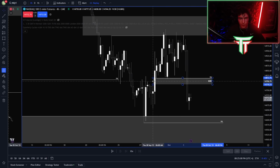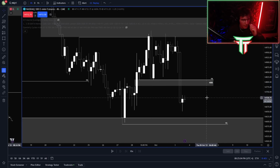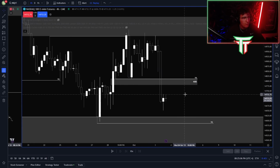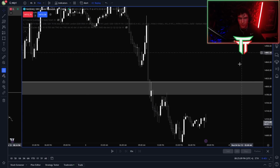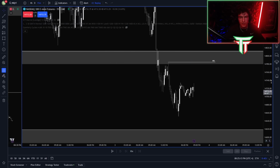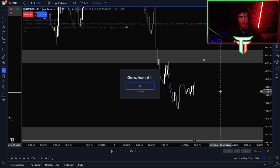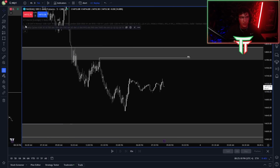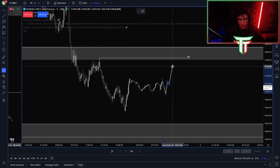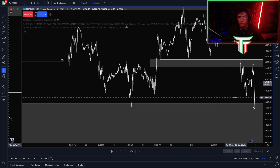So going into tomorrow, I'm looking to see this retrace back into this 4-hour imbalance, but I need some sort of sweep of liquidity. So I go down to a smaller time frame. This is what I'm looking for. This now becomes my internal buy side level that I'm looking to get swept in the 4-hour inverse fair value gap to then go back to the downside. So this is where I'm looking to see price come back to.